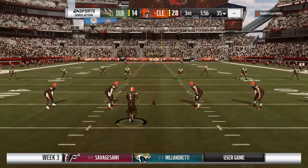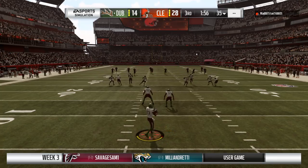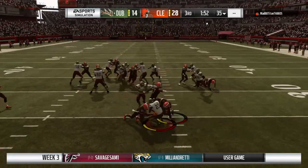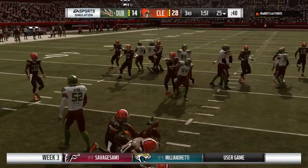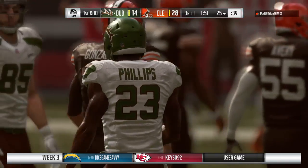Gonzalez now to kick this one away. This one taken from the 7. And not a bad return here. He gets it out to the 25-yard line. And now back out comes the offense.